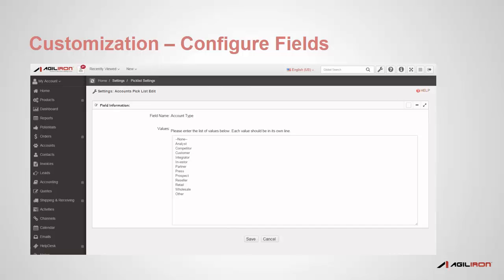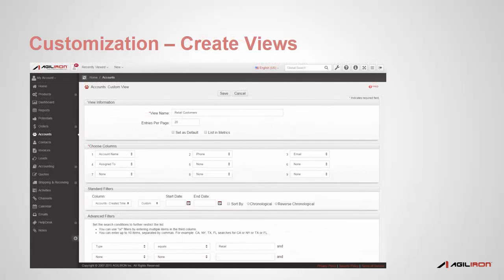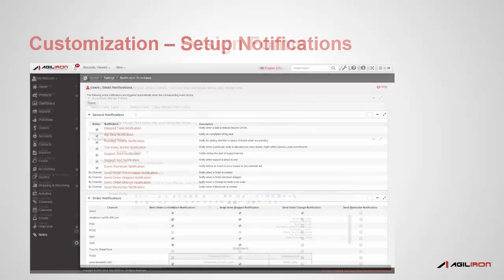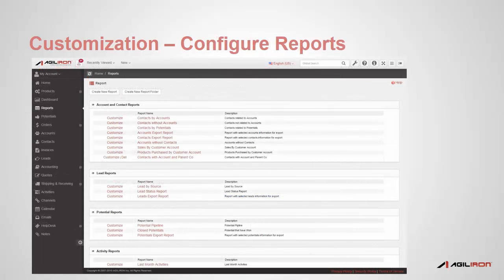your business. It includes adding users with the proper privileges and access control, creating custom views in various modules, customizing the auto notifications sent by the system, designing any custom forms for invoices, receipts, and other customer or vendor communication, and creating custom reports so you can monitor your business properly.